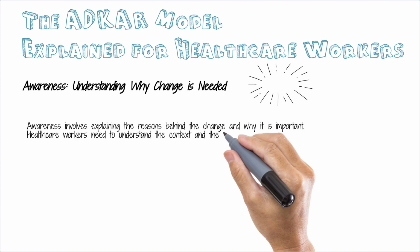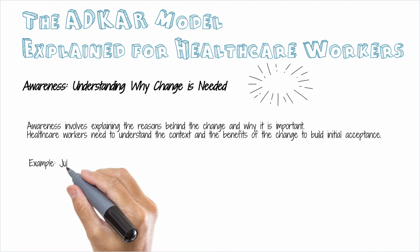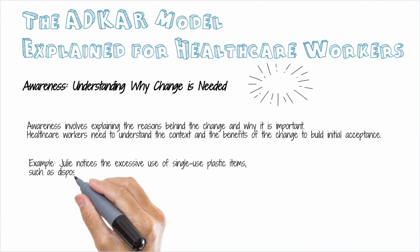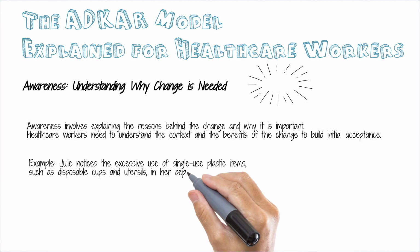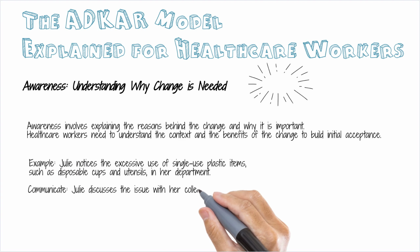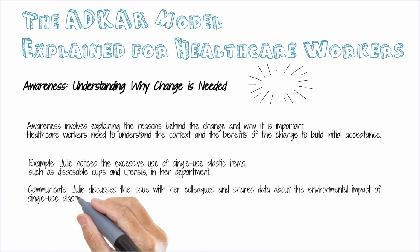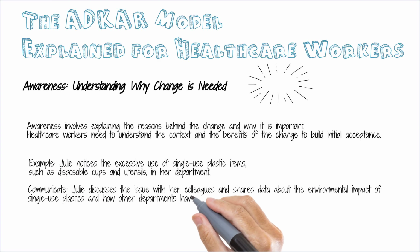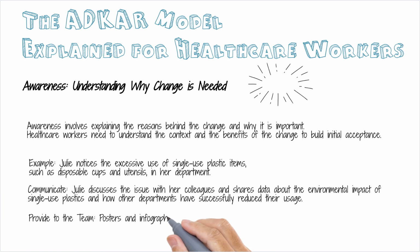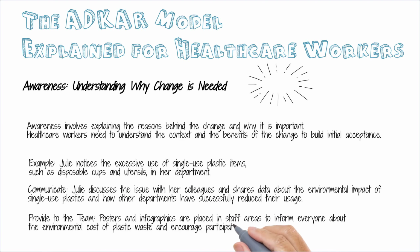Example: Julie notices the excessive use of single-use plastic items, such as disposable cups, in her department. Julie discusses the issue with her colleagues and shares data about the environmental impact of single-use plastics and how other departments have successfully reduced their usage. Posters and infographics are placed in staff areas to inform everyone about the environmental cost of plastic waste and encourage participation in the change.